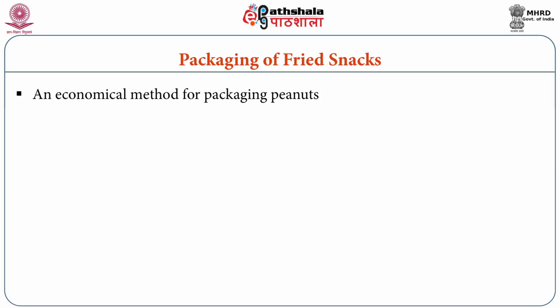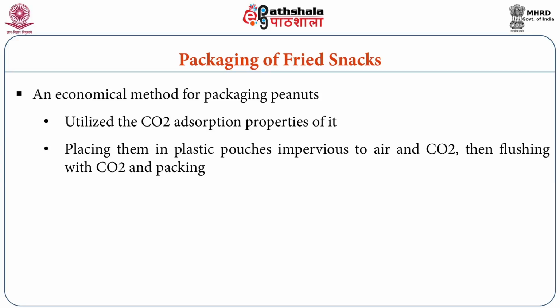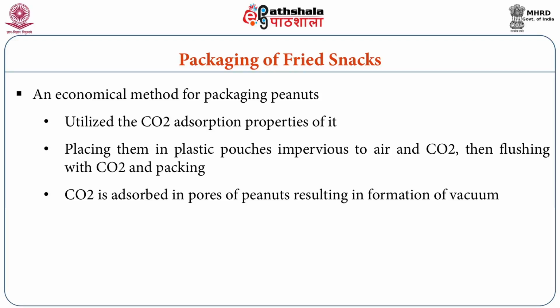An economical method for packaging peanuts for long term storage utilizes the carbon dioxide adsorption properties of peanuts and involves placing them in plastic pouches impervious to air and carbon dioxide, then flushing with carbon dioxide and then heat sealing. Carbon dioxide is adsorbed into the pores of the peanuts, resulting in formation of a vacuum inside the pouches.